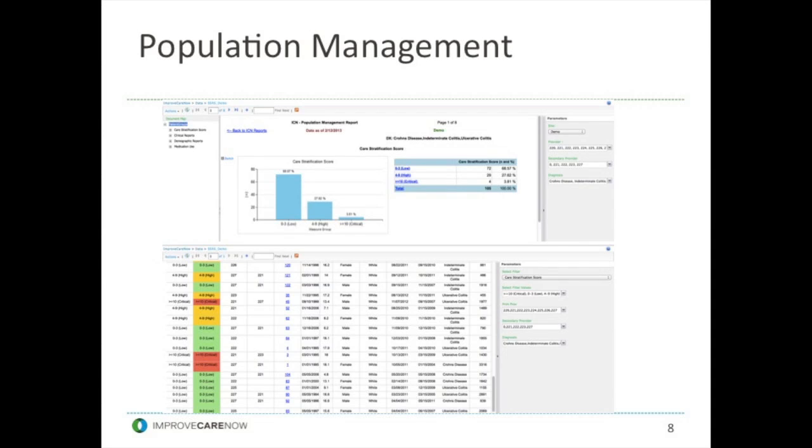The other thing that we have is a population management report, where we can provide a patient level breakdown of the people in their population. We can assign risk scores for them, and then they can use the tool to drill down in the report and find out who's not receiving or who's not following quality guidelines, who needs to come in for a visit, and you can just drill down into the data.